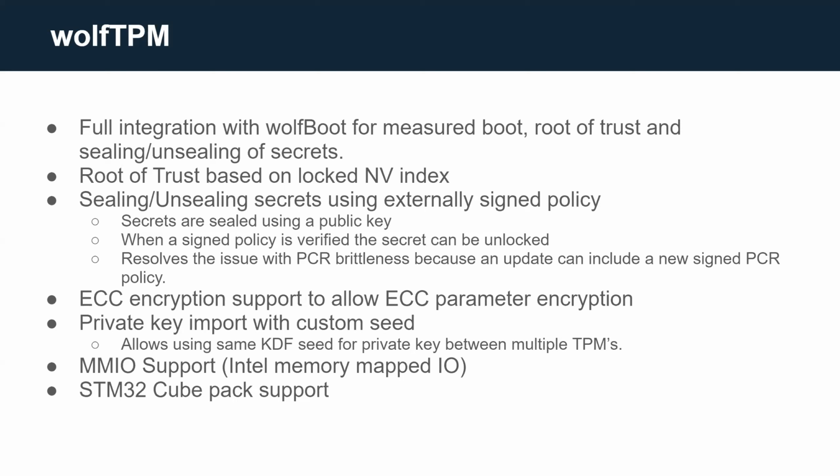Parameter encryption is another security measure offered by TPMs. We've recently added support for ECC parameter encryption. Also, private keys can now be imported using a custom seed, for example, using the same KDF seed for the private key between multiple instances of the TPM. We also added support for memory mapped IO addresses to a TPM, which supplements the existing SPI and I2C interfaces.